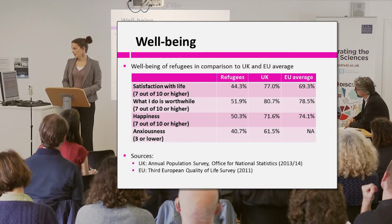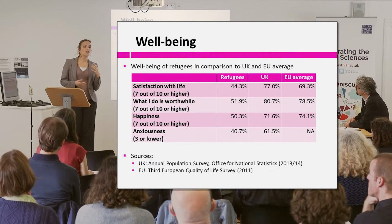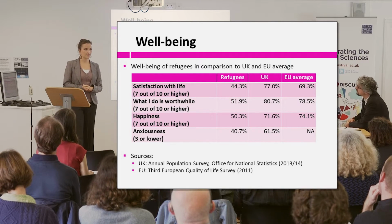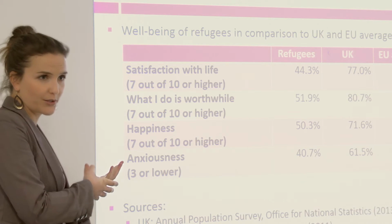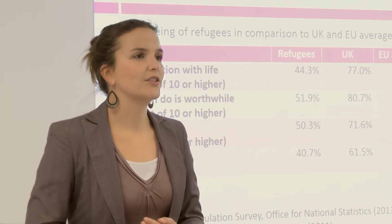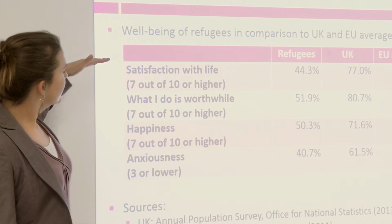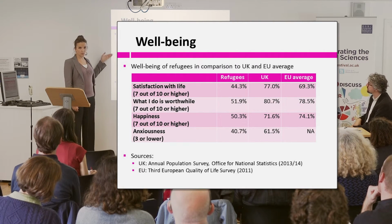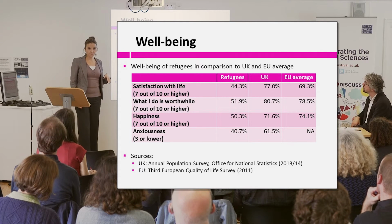Then finally, I'll give you a little bit of an idea about well-being. In the questionnaire, I used the same questions measuring well-being as the Office of National Statistics does, meaning that I can compare the answers of the sample that we have here to how the whole general population of the UK fills out questions. They measure well-being with 4 questions: satisfaction with life, what they're doing being worthwhile, their happiness, and their anxiousness.